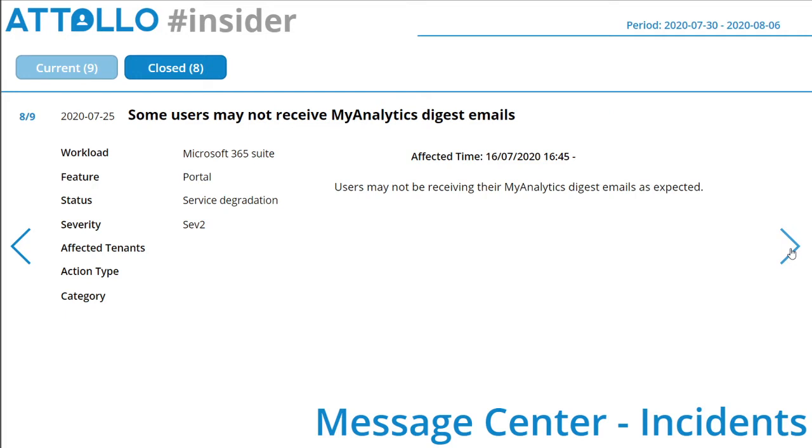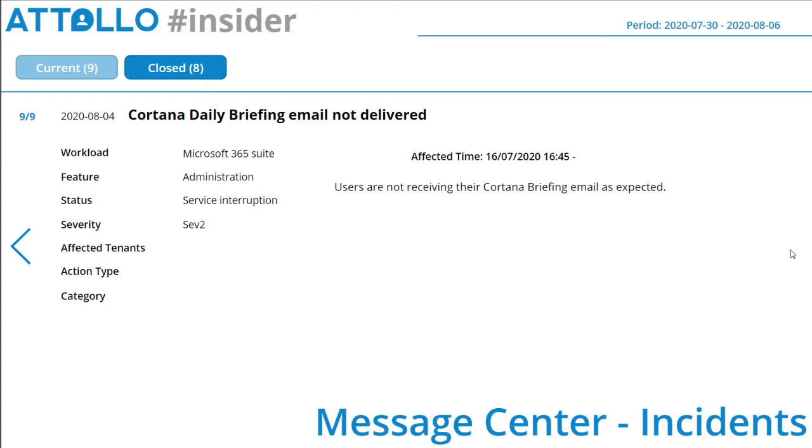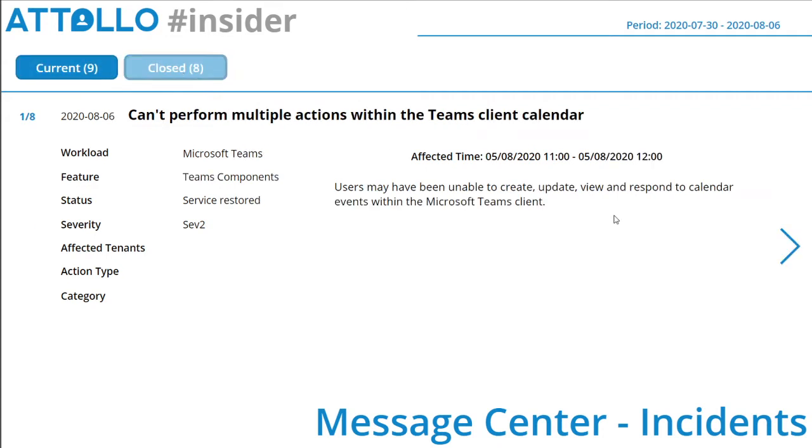Some users may not receive MyAnalytics digest emails. Again, this has been going on since last week, so this looks like it's not been resolved yet either. Cortana daily briefing email not delivered. This has been going on since the 16th of July as well and still not resolved. However, there are 8 items that have been resolved in that time, so let's have a look at these.